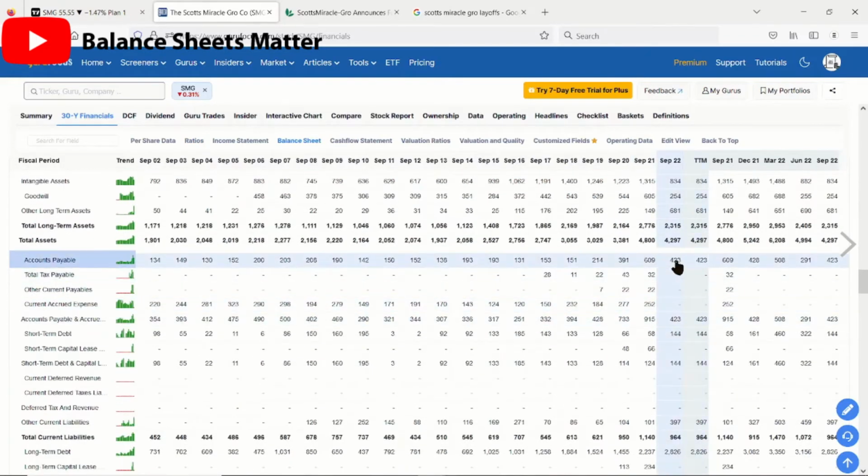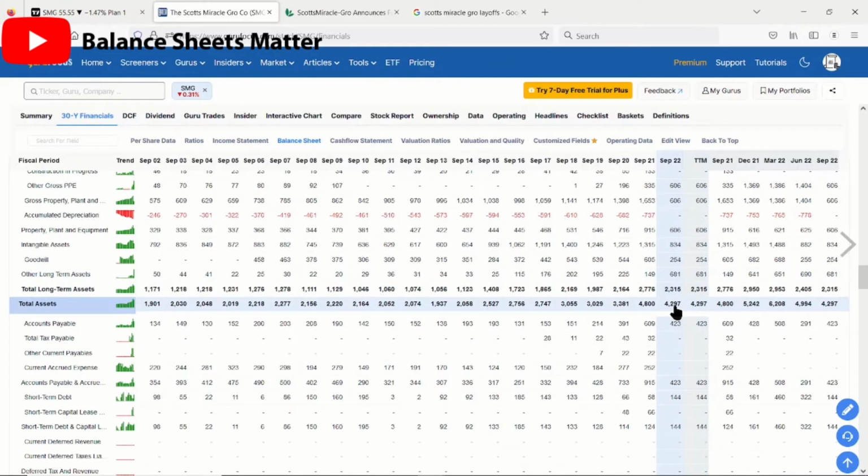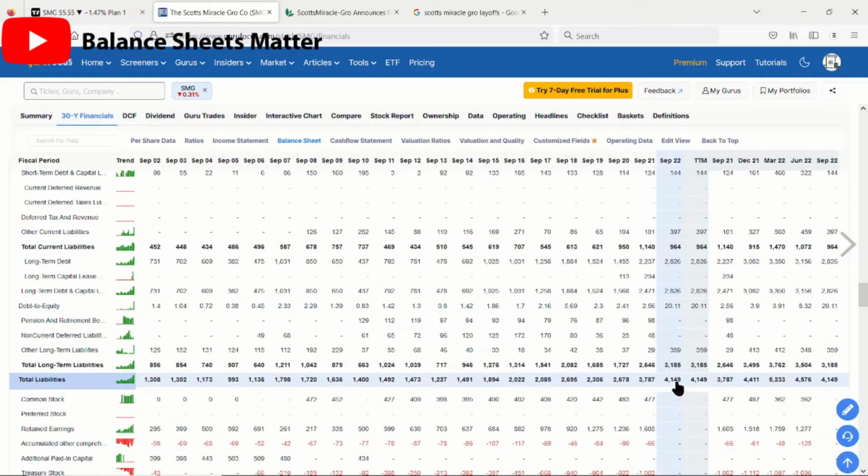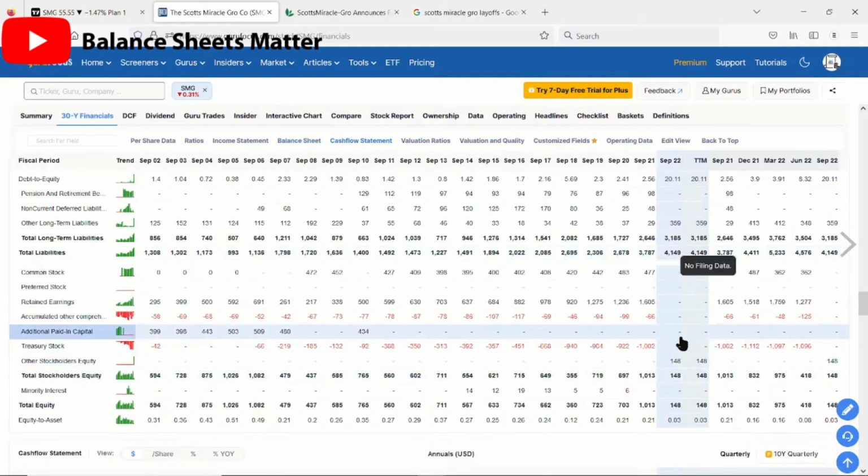Okay, so we go down the balance sheet a little bit more. I like looking at what their assets are. We got 4.3 billion in total assets. 254 million is goodwill, which doesn't count as anything. So really about 4 billion there, and the total liabilities is just around that. Most companies do this. They like to have the assets and liabilities kind of match up. It's fairly normal.